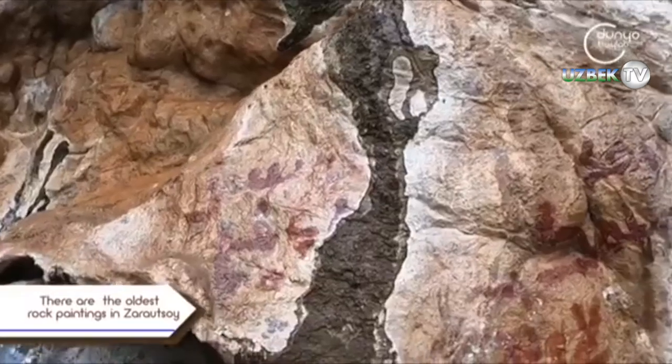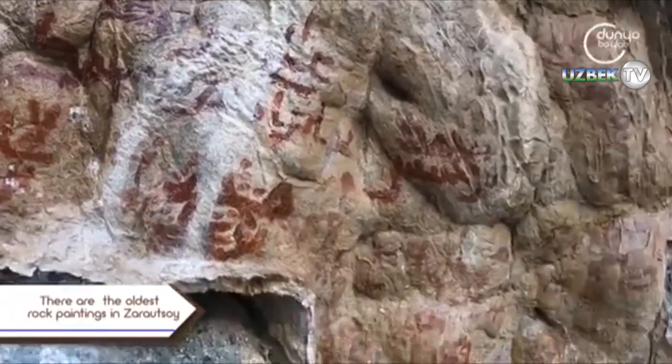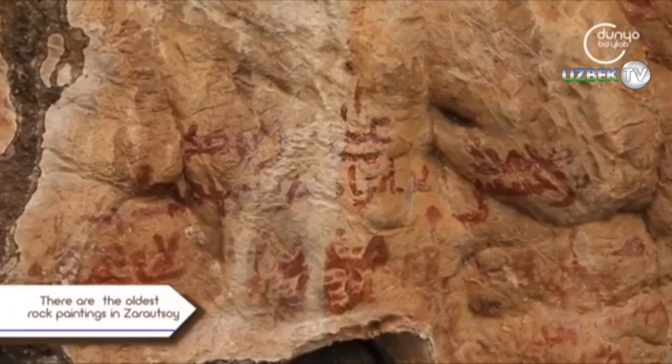The presence of such an ancient monument in the Surkhandarya State Reserve can make a worthy contribution to the development of tourism. All you need to do is be able to promote them internationally as needed.